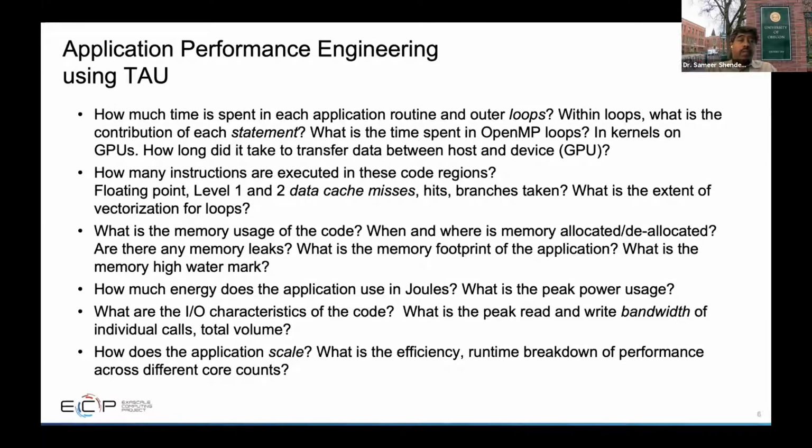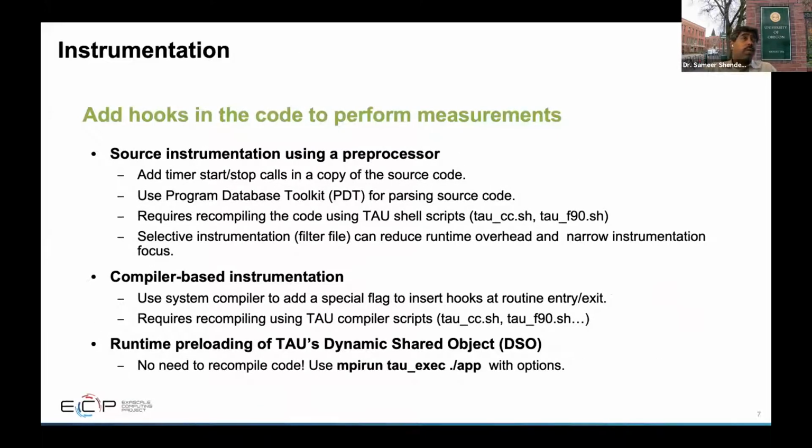You can see the energy usage, you can see the IO characteristics, you can even see how your application scales across different core counts. But to do all this, you need to add hooks to your code. And the instrumentation phase can be done at the source level using a preprocessor such as PDT, or by the compiler, which can add hooks to your code.